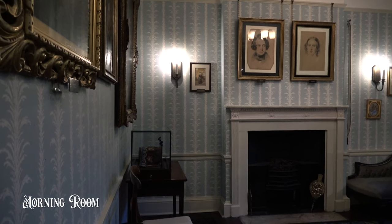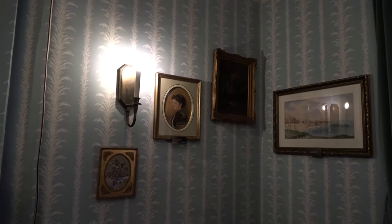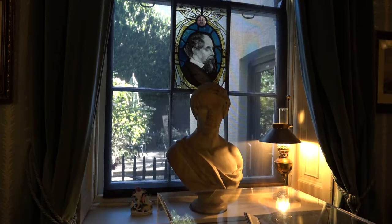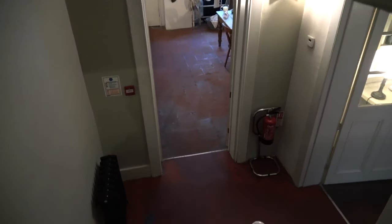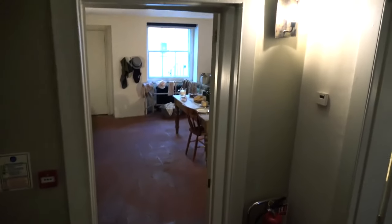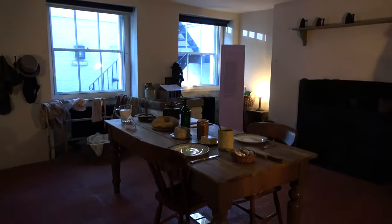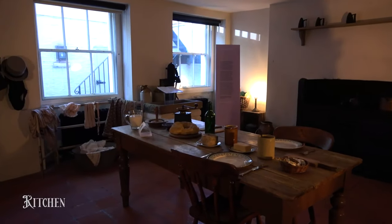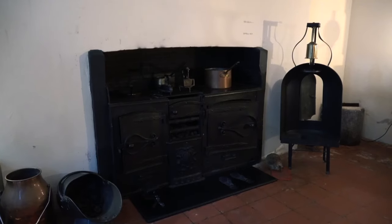Dickens later wrote that 48 Doughty Street had seemed to him a frightfully first-class family mansion involving awful responsibilities. Hedgehogs were sometimes kept in Victorian kitchens to eat insects and bugs.